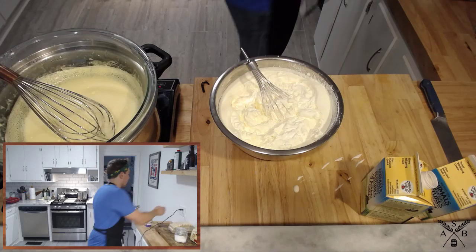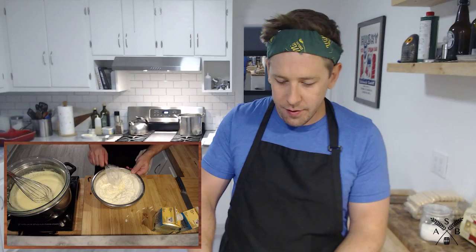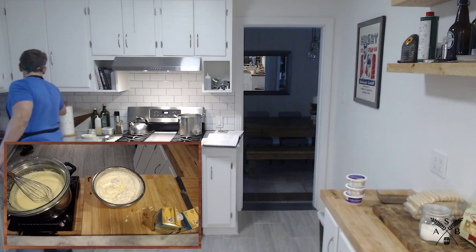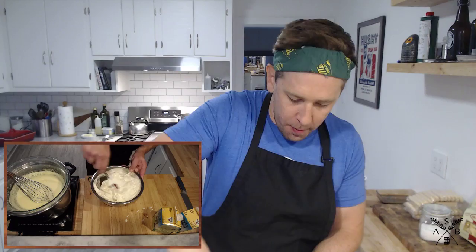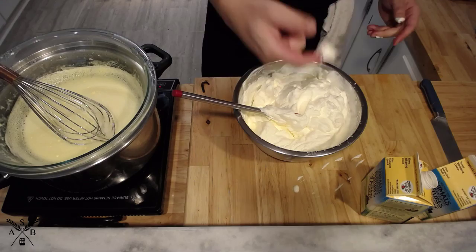Put this over here. Okay, all right, we're done with that. Okay, look at that whipped cream, though. Look at that whipped cream. This spatula, though. Look at this. Oh, baby. It is whipped up. Yeah, beautiful. Perfect. Delicious.